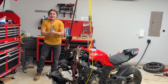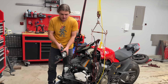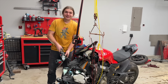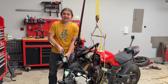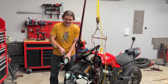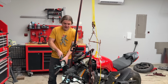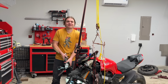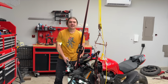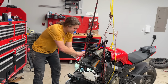Okay, so we've got a new development that's exciting. I don't know if this is good or bad. So if I go to start it, it'll start up. But then it dies if I give it gas. But if I hold the throttle halfway open and hit the starter button, check this out. Take two. Not good. Try that again. What have I done? I've got another trick up my sleeve though. Electronic cleaner. Give it a little sneeze.